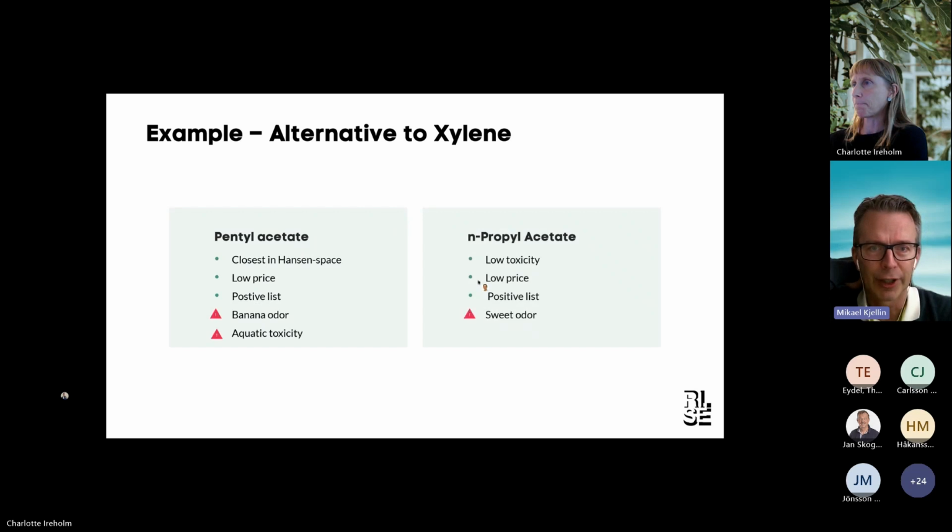So these were the alternatives to xylene. We identified 2, pentyl acetate and propyl acetate. And pentyl acetate is closest in price and lowest price, but it has a little higher aquatic toxicity than propyl acetate. So next slide, please.